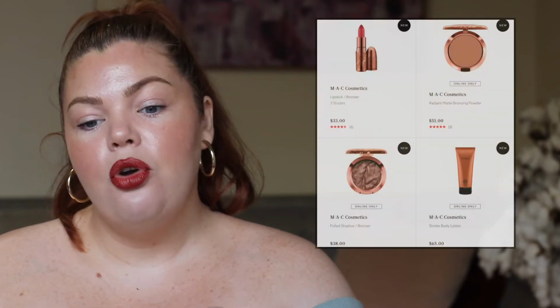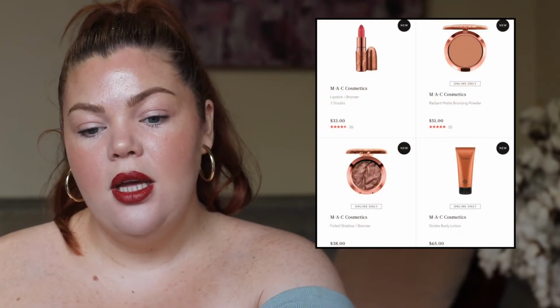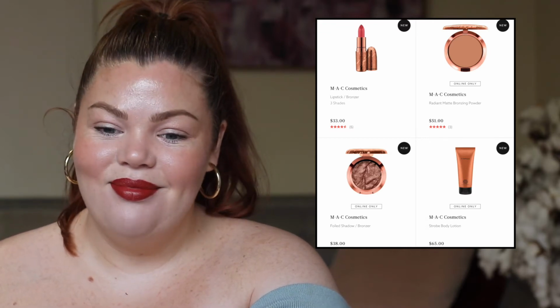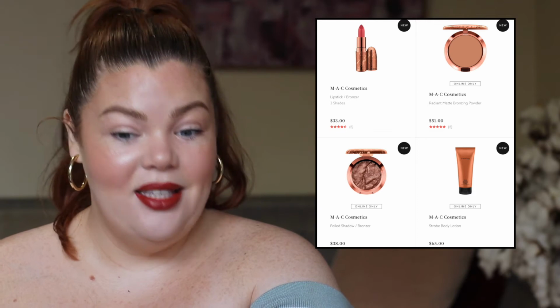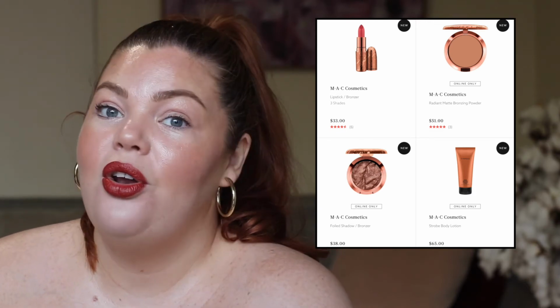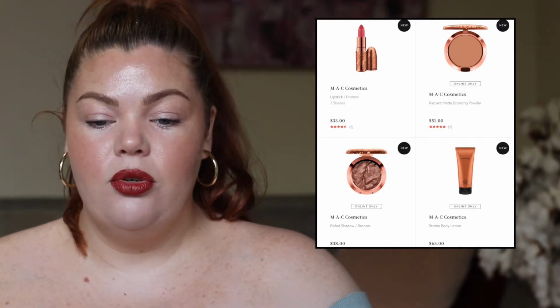From M.A.C, we have the Bronze collection, which has been in other countries for a while now, but now it is at Mecca, with the Strobe Body Lotion for $65, the foiled shadow for $38. This looks stunning. Of all the things, this is the one that catches my eye. This foiled shadow looks so gorgeous, and I've heard really good things about their foiled shadows.